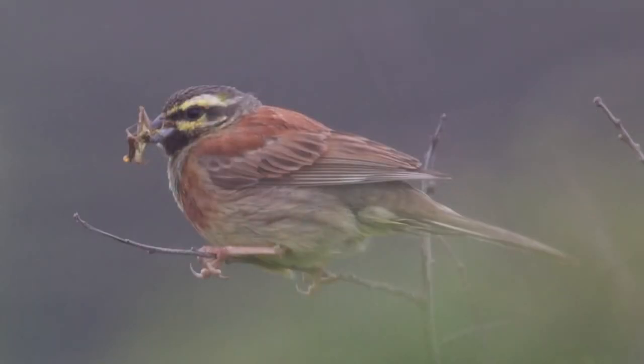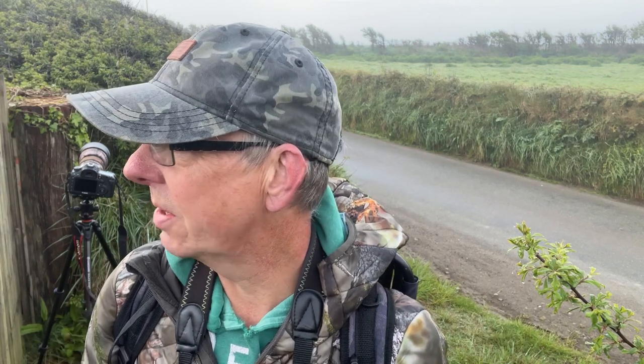Yeah, I have actually seen the Cirl Bunting in this exact spot. This is the actual bird that I saw. Managed to get a photograph of it. It was a bird that was carrying food, so it is possible that they were nesting here, but without disturbing the bird, I couldn't see where it had gone. Yeah, that's as far as we got, but it was only one bird.